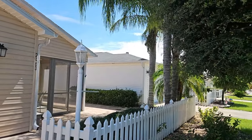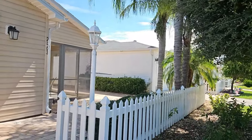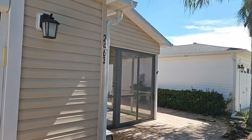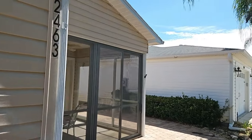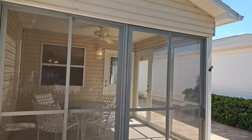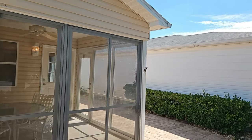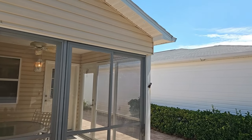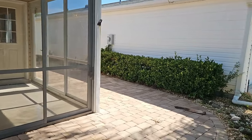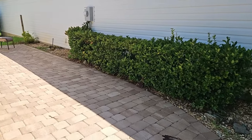And as customary with most patio villas here in the Villages, Florida, they do have the white picket fence. This home does have an enclosed lanai, which is an upgrade. These lanais, when they're enclosed, are very nice. They're very expensive to enclose as well here in Florida. You can see the paver stone is continued on the outside of this patio.